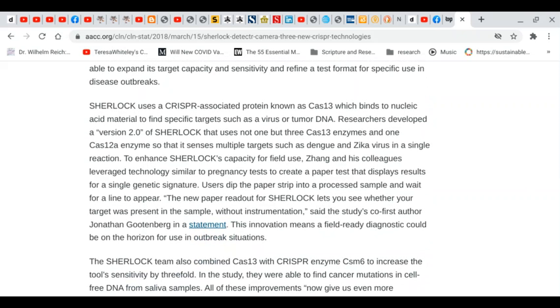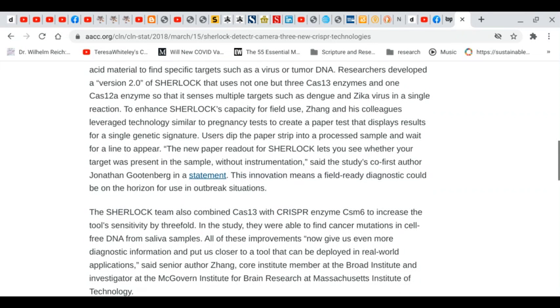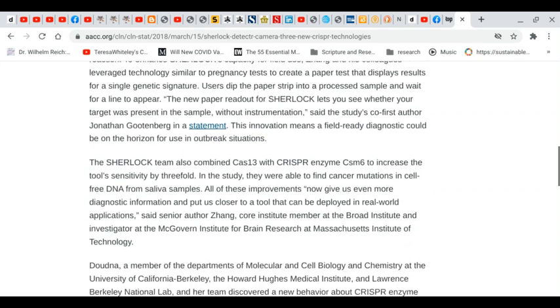Researchers developed a version 2.0 of Sherlock that uses not 1 but 3 Cas13 enzymes and 1 Cas12a enzyme so that it senses multiple targets such as Dengue and Zika virus in a single reaction. To enhance Sherlock's capacity for field use, Zhang and his colleagues leveraged technology similar to pregnancy tests to create a paper test that displays results for a single genetic signature. Users dip the paper strip into a processed sample and wait for a line to appear. The new paper readout for Sherlock lets you see whether your target was present in the sample without instrumentation.